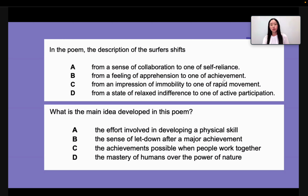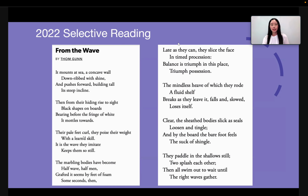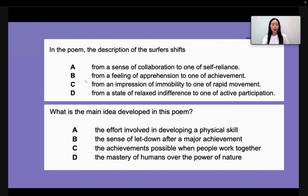If we have a look at this bit here, to one of rapid movement, where do we see that? We see that here a lot now, right? Slice the face in time procession. So it's a lot of rapid movements there. Balance is triumph in this place. So there is a tonal shift now. You have a sense of being trapped by this wave, of being stifled in movement, to a sense of free movement now, right? They rode a fluid shelf. You can have a look at the active verbs here. Breaks, falls, loses itself. Slickers, seals, loosen and tingle, right? So you can see that C is quite supported by the poem. However, we still need to look at D because we're finding the best option.